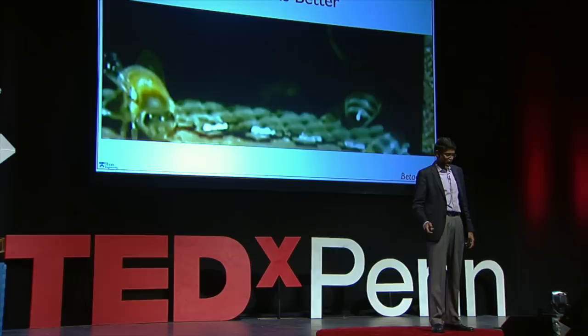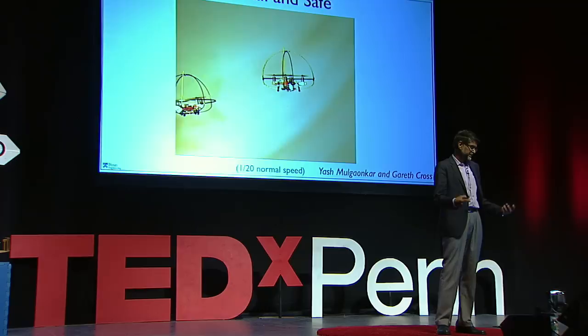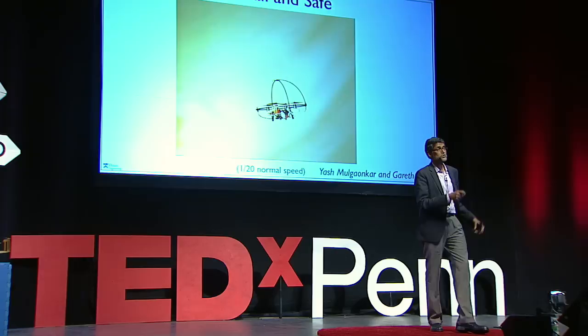And I want to show you an example. This is probably the first planned mid-air collision at 1/20th the normal speed. These are going at a relative speed of 2 meters per second, and this illustrates the basic principle. The 2-gram carbon fiber cage around it just prevents the propellers from entangling, but essentially the collision is absorbed and the robots are able to respond to the collisions. And so small also means safe.